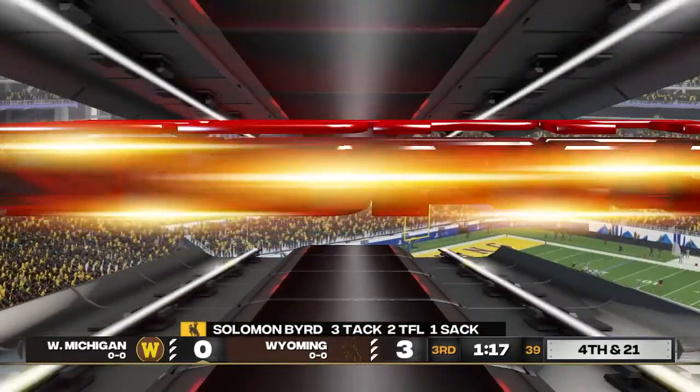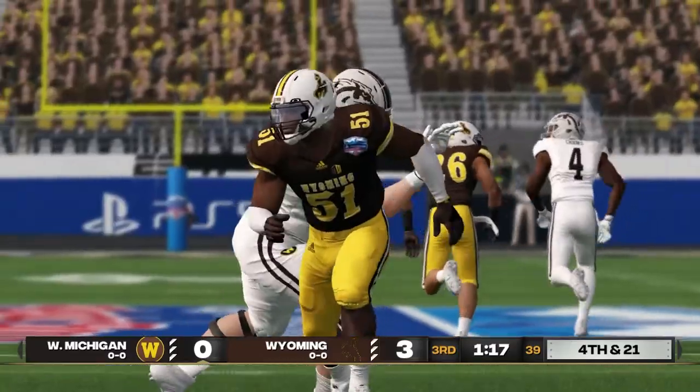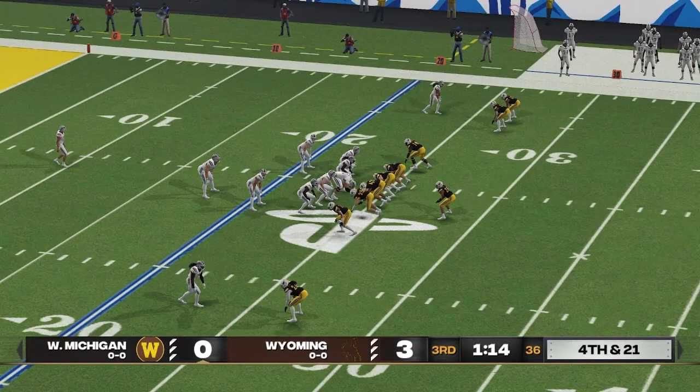Give up a sack here, but their quarterback just got hit and hit hard. If I'm an offensive coordinator, especially an offensive line coach, I'm getting a hold of my offensive line, making sure these guys are on the same page. And they've got to take more pride in taking care of their quarterback than that play right there. Fourth and long here after the sack.